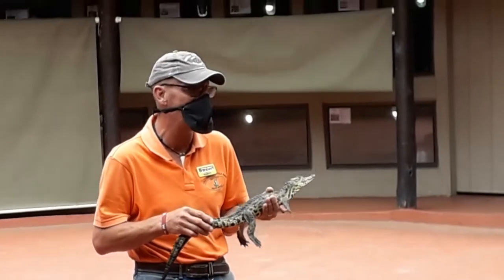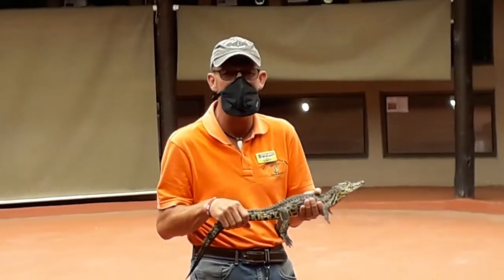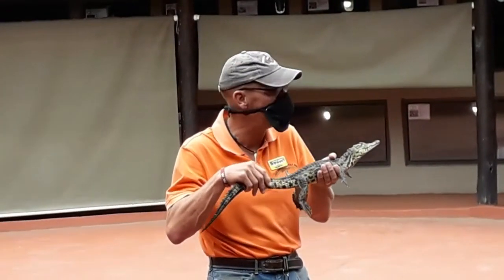If he bites you, you might need stitches. Hold him like that and support the tail. If you're holding it this way, it relaxes because it knows you're not going to drop it. And as long as you don't touch the mouth, it's not going to bite. If you want to take some pictures, you're welcome to take your mask down. Get your cameras ready, take as many as you like.